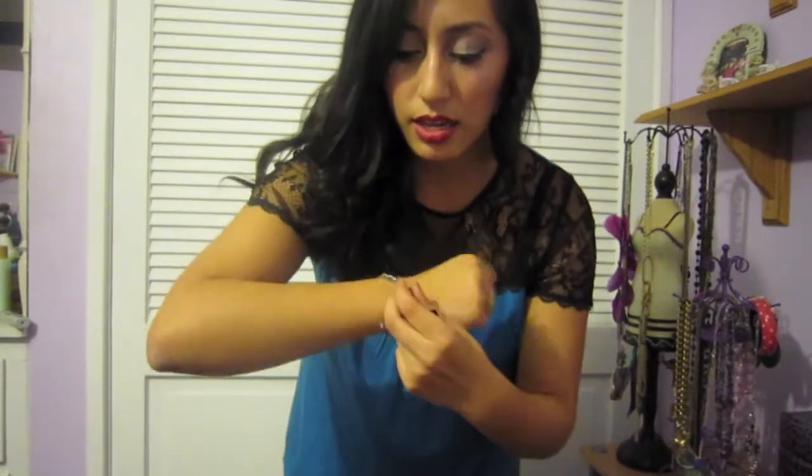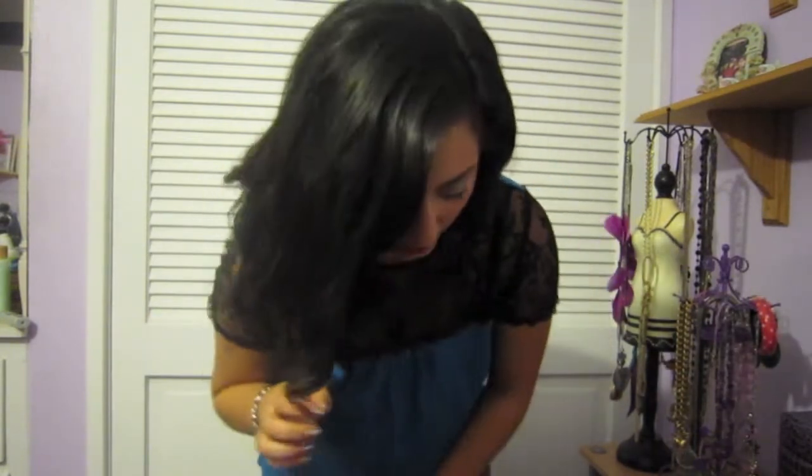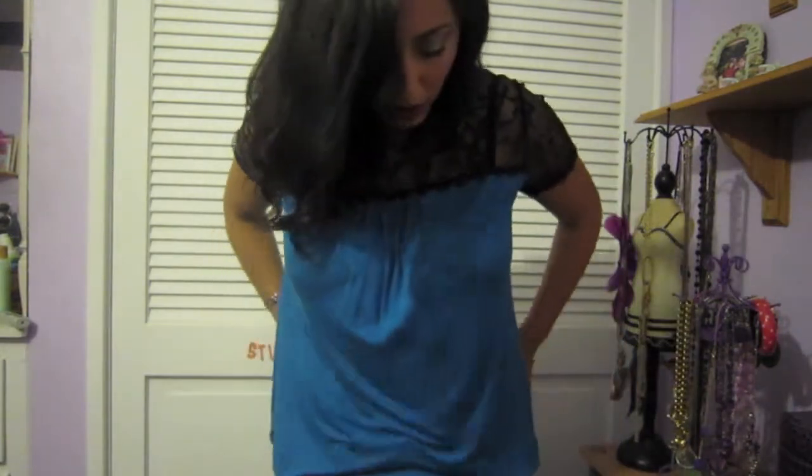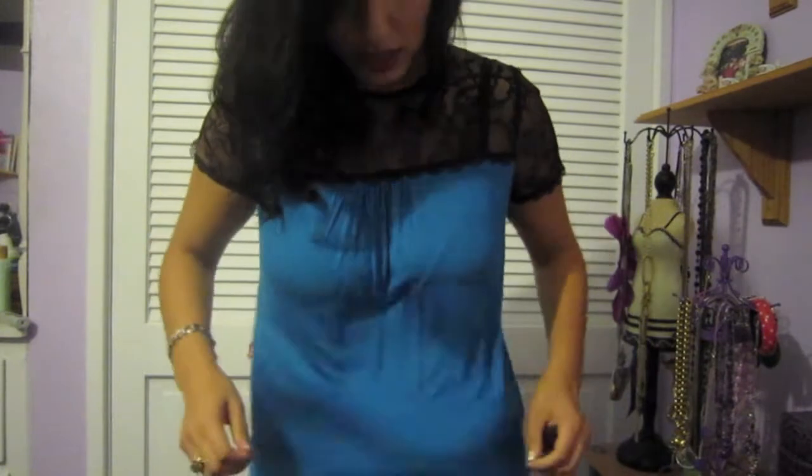My ring, it's from Forever 21. It's just these black flowers, and then my bracelet is this bracelet that my boyfriend gave me as a gift. It's from Juicy Couture. And my jeans are from Levi's. They are the jegging style.